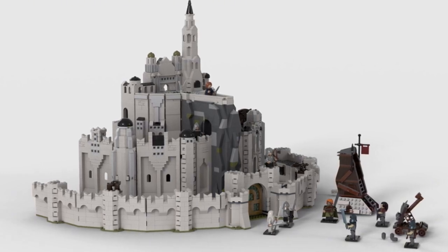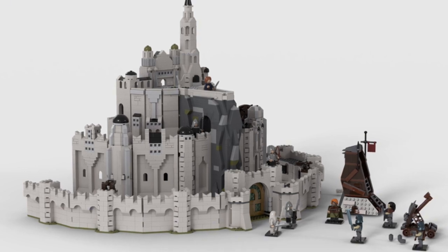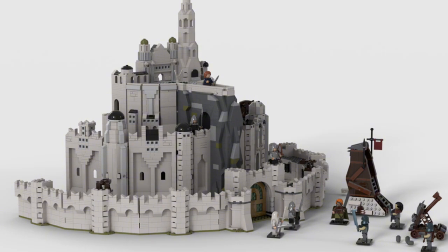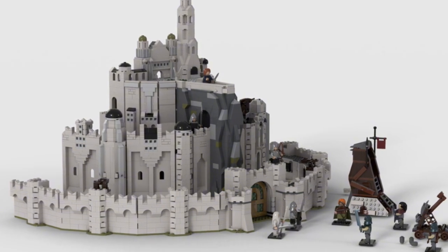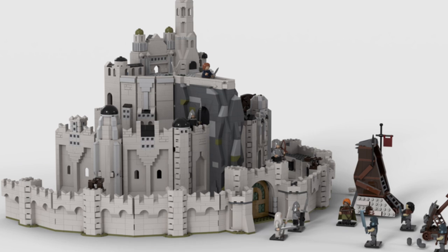Obviously, LEGO has never made this exact location in LEGO form. I mean, we've seen plenty of mocks of Minas Tirith, but I do think that LEGO definitely has a huge opportunity to make this one next year. Whether it be micro scale, mini scale, minifigure scale is quite unlikely, but there's a chance that we could see something of that form next year, or maybe in the coming years.